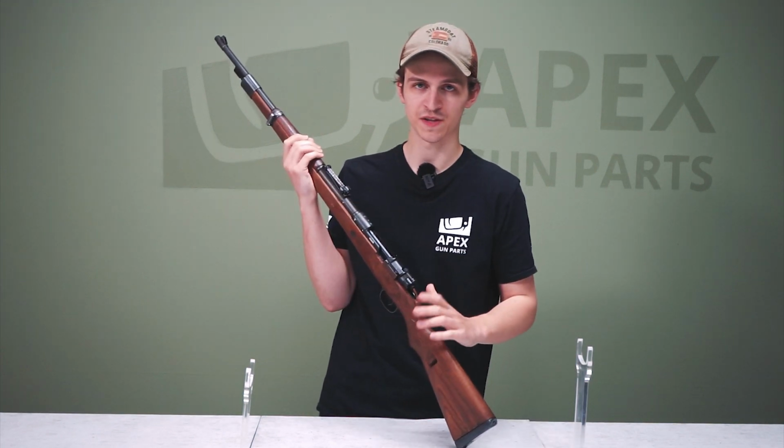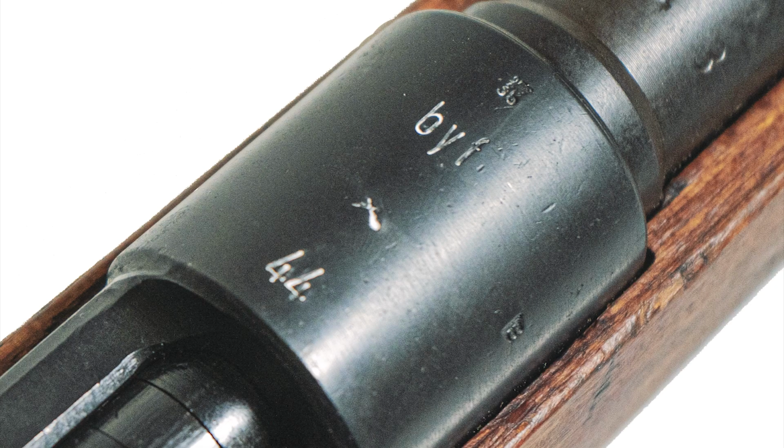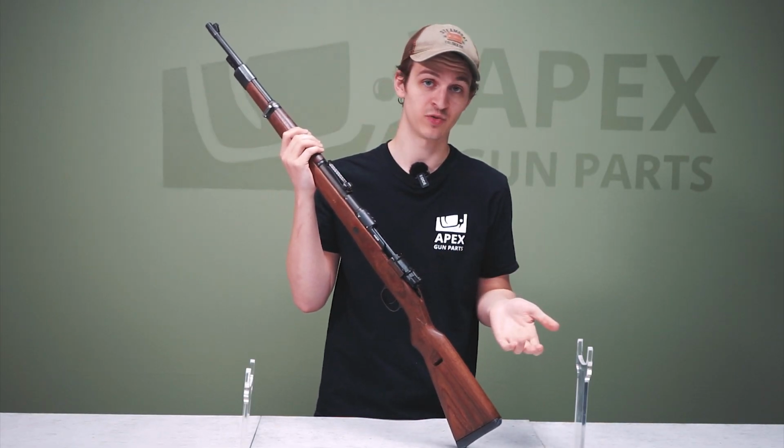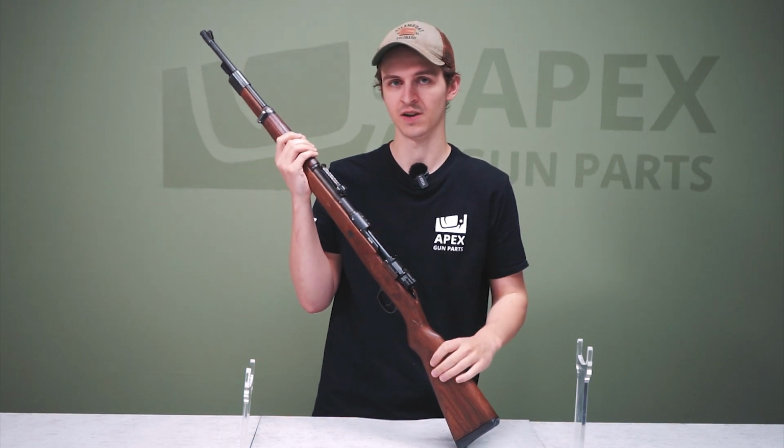On the top of the gun here we also have a few more markings. We have another Waffenamt, a BYF factory marking, an X, and the X actually signifies that it's a Russian capture rework gun, and then a 44 for the year of manufacture.